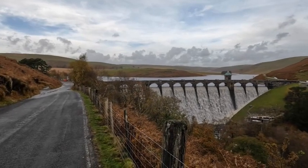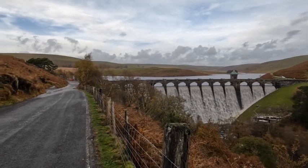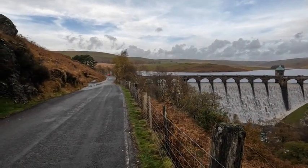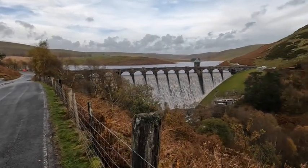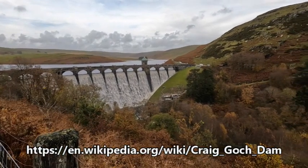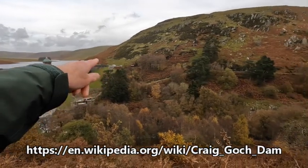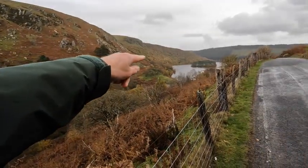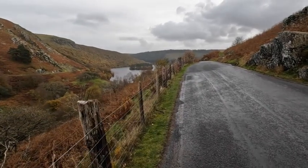And so I've reached Craig Goch, the topmost of the dams. This road, if you stay on it, will take you to Aberystwyth. I'm very lucky that the water's coming over the top of this one today as well. It's possible to walk all the way down there, all the way past the reservoir, down to the Pennegarreg Dam.